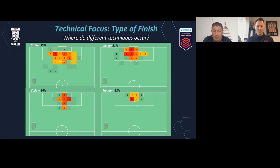But you talked about that second six-yard box. It is amazing, the different types of finish as well in terms of surface. So the strikes, 35% of the strikes. And then the instep one for me, 31%, which is really interesting. Obviously, I think that something that will become less and less because of the issues we have with heading. But again, a lot of the goals are in that triangle area, or like you're saying, Steve, that second six-yard box area.